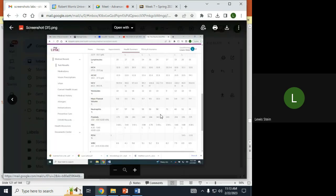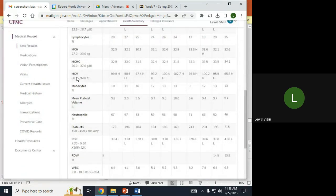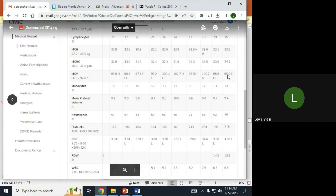Famously, they're referred to as the Wintrobe indices. I will blow it up a little bit. MCH, MCHC, and MCV. Mean corpuscular hemoglobin. A corpuscle is a red blood cell. So the average hemoglobin, the average concentration of hemoglobin, and the volume. And this is the big player. So those cells are big.